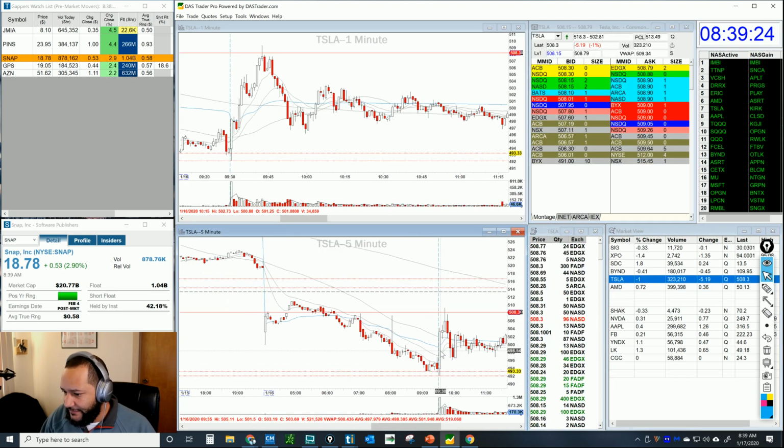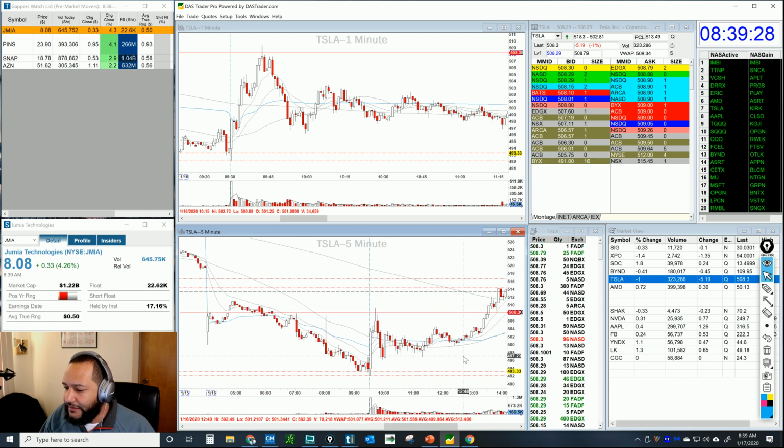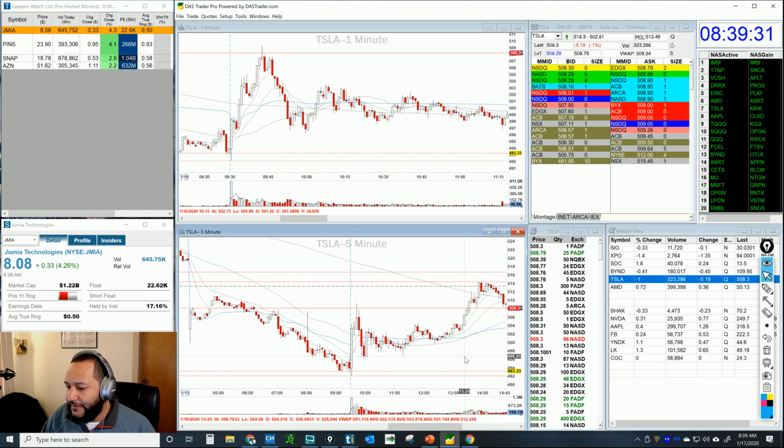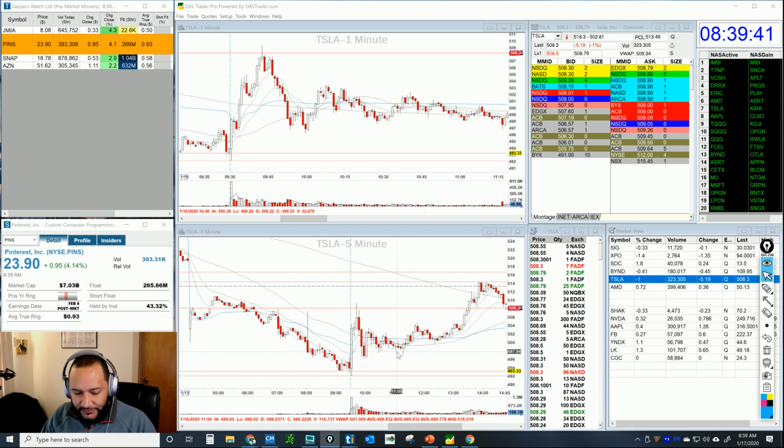Just a beautiful pennant with a point forming at 500 before it broke out to like 513 for a $13 run there. Yeah, and we had it drawn in the room. We were talking about it on that run. There were like 2 or 3 amazing entry points you could have had. Nice. You could have had it right around 11:30 at the break of the pennant.